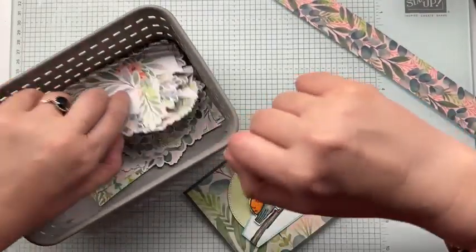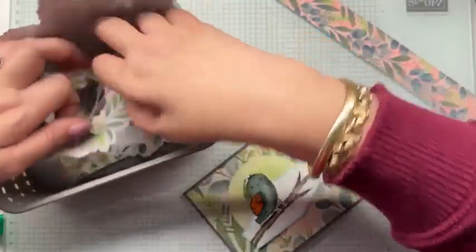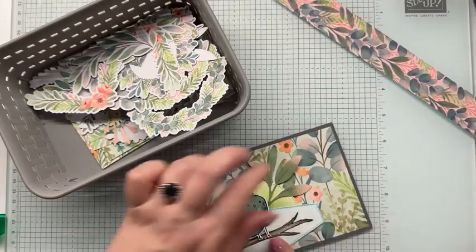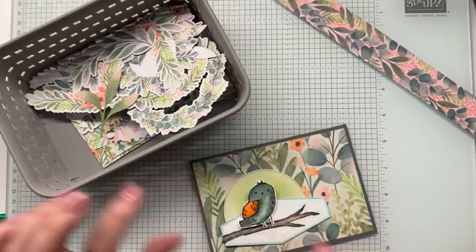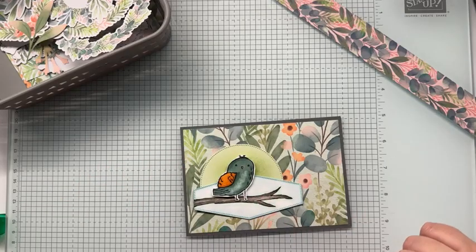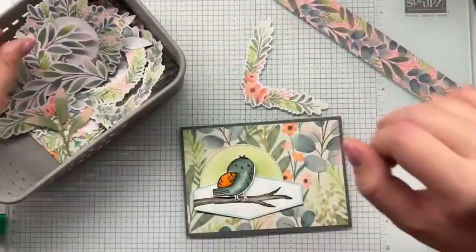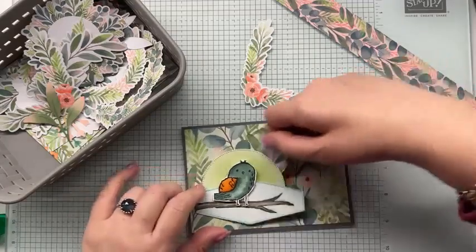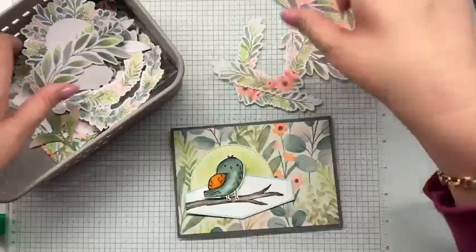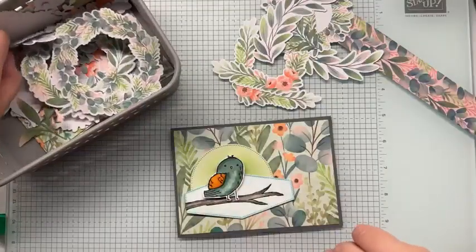Thinking I want that for the second card, so I'm going to grab that out. I don't actually think it needs much more than what I've got there. Is it my favorite card in the world? No. Am I happy with it? Yes. But it's missing something. Because I don't want to cover up these flowers, because they're already there. They're in the paper. I just want something quite small.